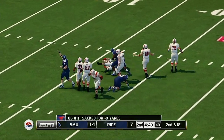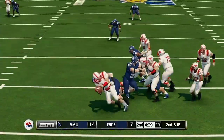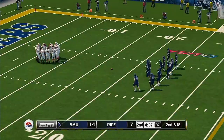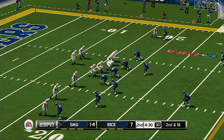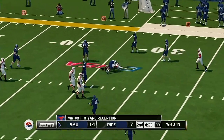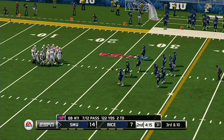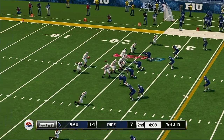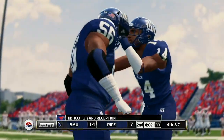Under heavy pressure. And he's going to be sacked for a loss. They find themselves in a hole here after that sack at second and long. Quick throw out to the receiver. He's tackled at the 25-yard line. Over the middle to his tailback. Brought down at the 28-yard line.